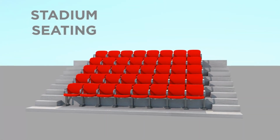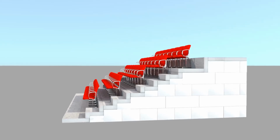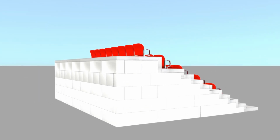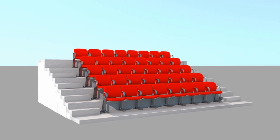Stadium seating. The theater viewing experience enhances every great performance. Geofoam has been used to cost-effectively transform movie theaters, public outdoor venues, school auditoriums, and private viewing rooms into environments where people become immersed in the performance.